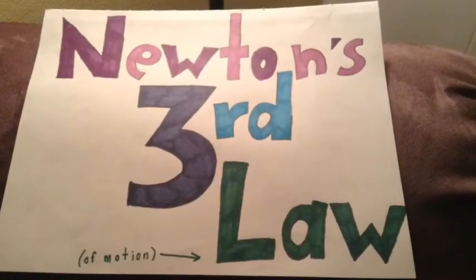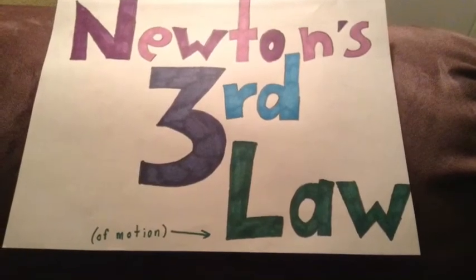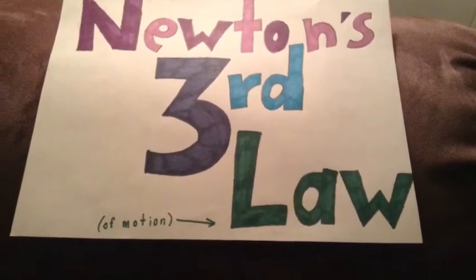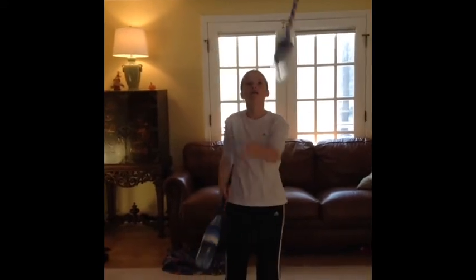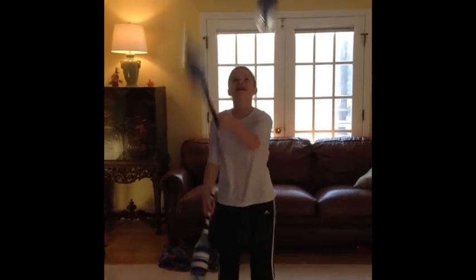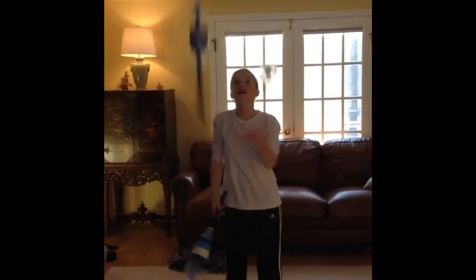Newton's third law. For every action, there is an equal and opposite reaction, which is equal in magnitude but opposite in direction. Juggling shows Newton's third law because the magnitude of the force the pins exert on Audrey's hands each time she catches them is equal to the magnitude of her hand pushing back on them, but in the opposite direction.